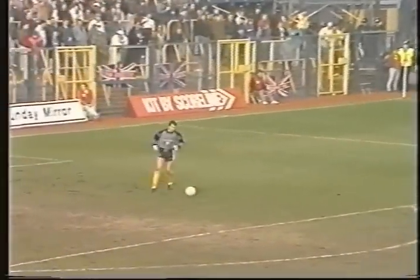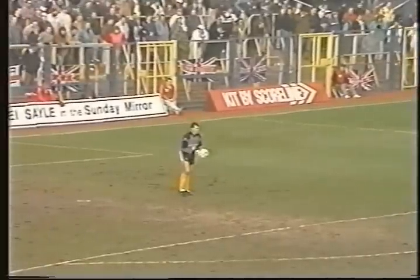The ball now with Ken Vasey. We've had some 30 seconds time added on. Difficult to know how much the referee will add on in situations like this. Certainly has been two stoppages.